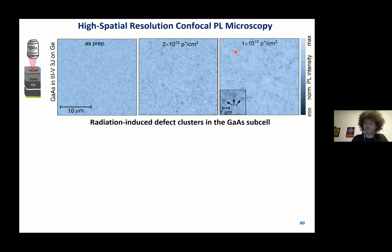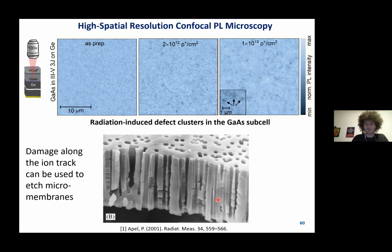And they're very similar to what is known for the damage from proton irradiation, for example, in polymers or plastic. There you can actually etch along the damage of the ion track. So if you imagine one proton flying through here and damaging the material along the track, then you can etch this damage to produce these micromembranes. And what we see here in the PL seems to be quite similar. So we see defect clusters probably around the ion track of the protons.